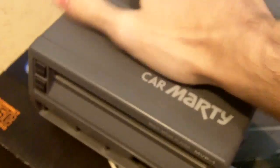Alright, the system did come with a bunch of accessories that I got with it. It actually came with the mounting bracket, which did come separately. This would actually be drilled into the car itself, and the Car Marty would be held on by these actually very powerful Velcro pads right here. I'll actually show you that. So the little feet would go right in these little slots right here. And there you go. So that's how it would be mounted to the car.